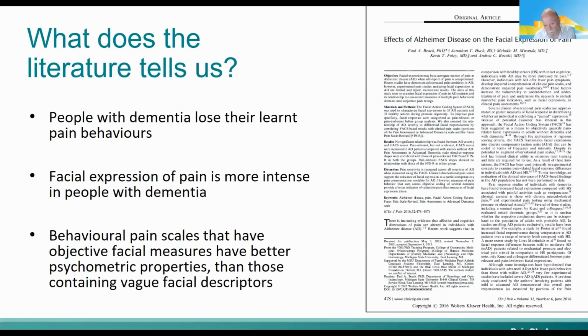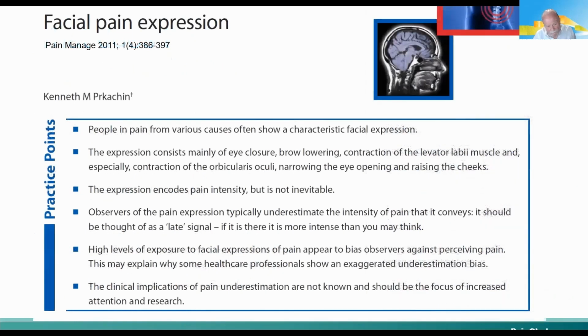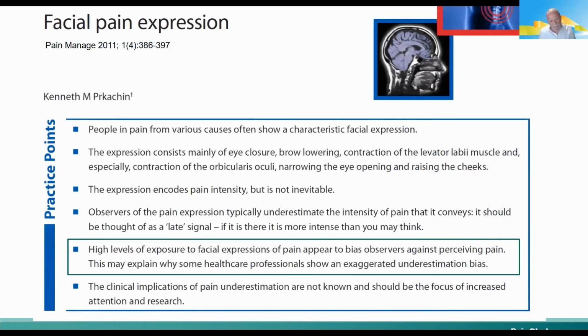And so this is valuable and supports the use of artificial intelligence. The other thing that supports the use of artificial intelligence is that the high level of exposure to facial expressions of pain appears to bias observers against perceiving pain. And this may explain why some healthcare professionals show an exaggerated underestimation bias.